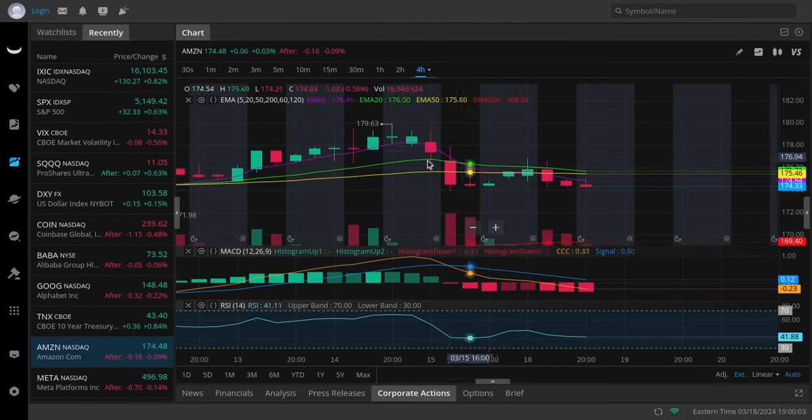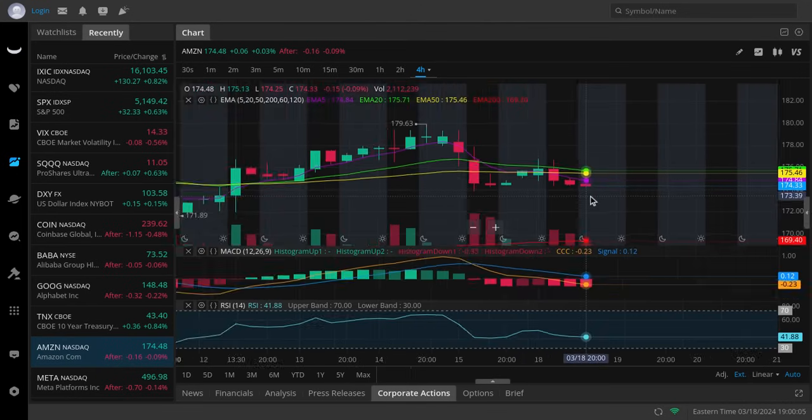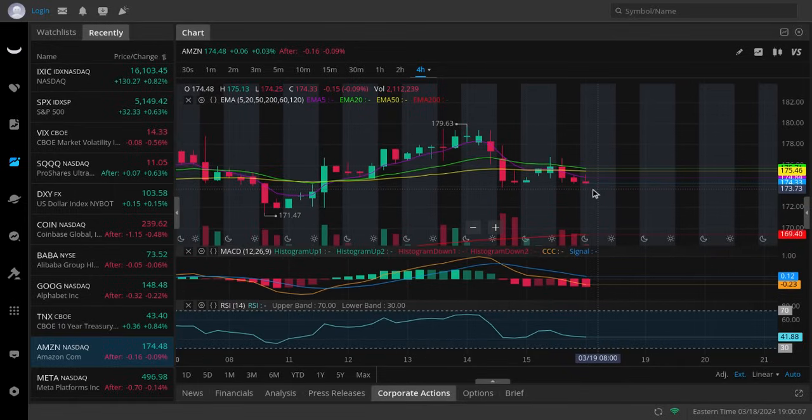For Amazon, it was trying to rebound. Now it's trying to fail, looking a little bit weaker. I think that there is a risk of this coming down to support at 174 flat. If we lose that, watch 172.